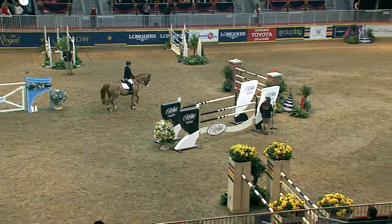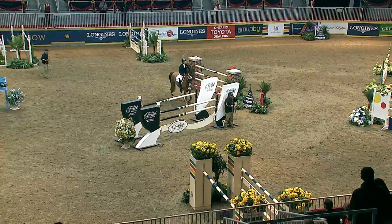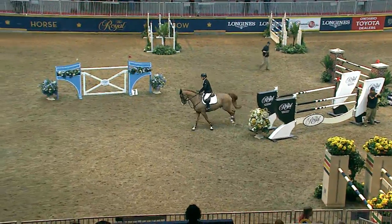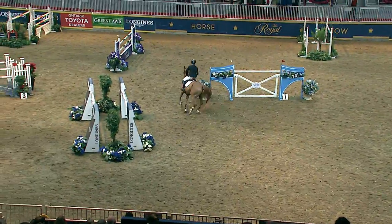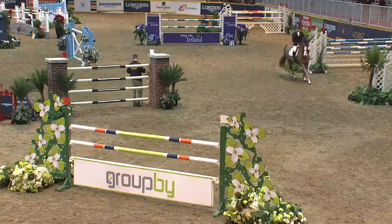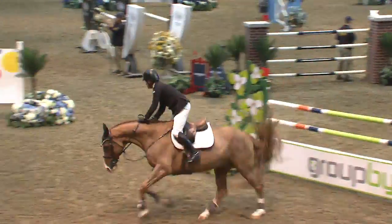Well, this is really an interesting horse. You can tell by its name. It's by the great Hickstead, and it's interesting for me to see because Hickstead was such a little horse at about 15.2 or 15.3. This horse is 16.3, but very much like his sire, has already won several Grand Prix.